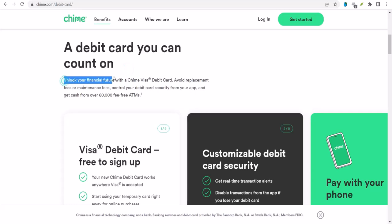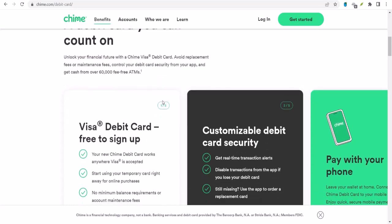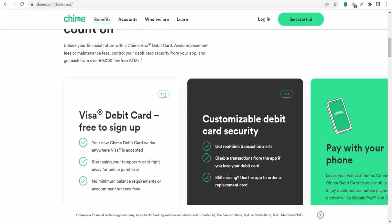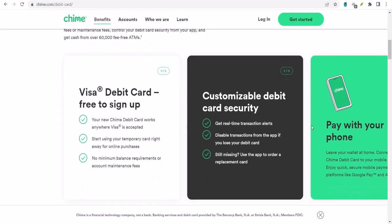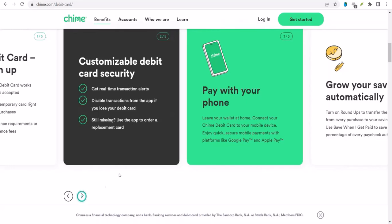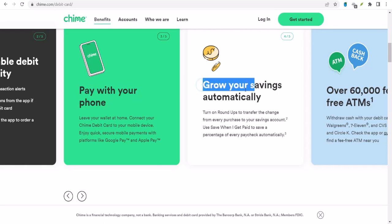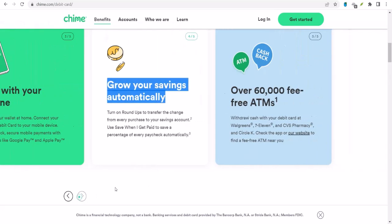The big question, can you activate online? Drumroll, please. The answer is, drumroll intensifies, mostly yes. Chime does offer online activation. You can typically do it right from your Chime app. It's pretty straightforward, actually. You'll just need to have your card handy and follow the on-screen instructions.